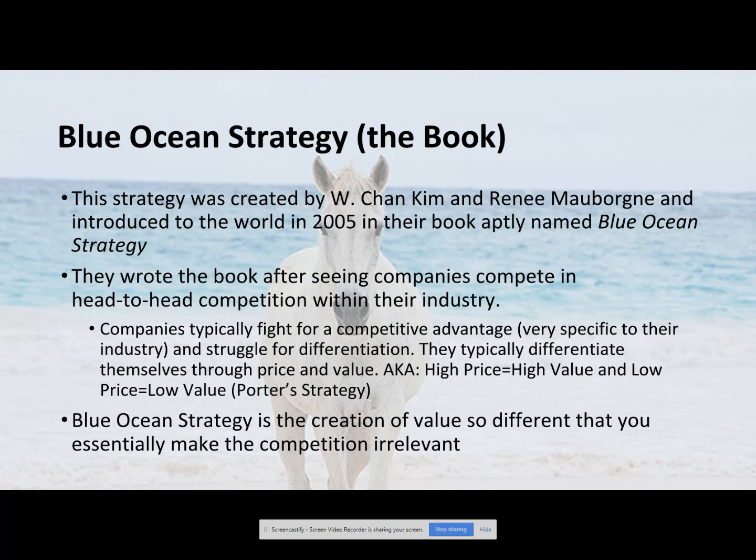Now, with Blue Ocean Strategy in the book, this strategy was created by Chan Kim and Renee Mauborgne. Sorry if I completely ruined that name. And it was introduced into the world in 2005. It was very progressive when it was introduced. It still is very progressive now because of the innovative nature of the book.